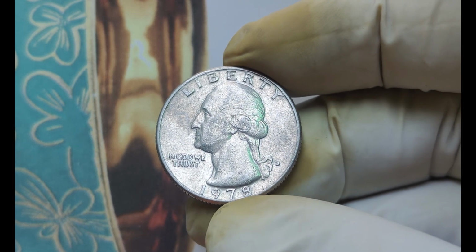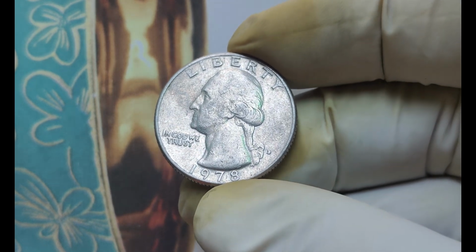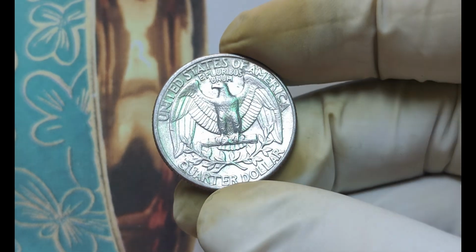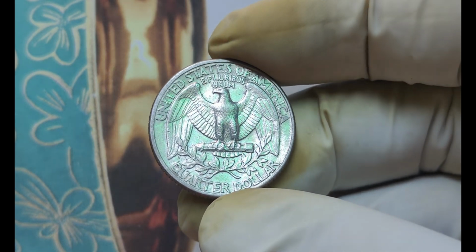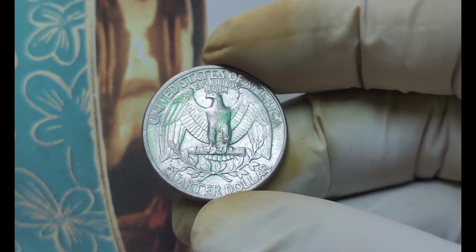Look for doubling on Washington's face, especially around the eyes and mouth. Check for doubling on the eagle's wings and lettering. Coins that are misaligned during the minting process can be incredibly valuable. These coins are missing small sections due to a cutting error at the mint. If you spot one of these, you could be holding a coin worth hundreds or even thousands of dollars.